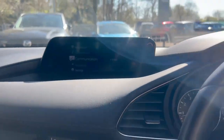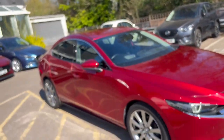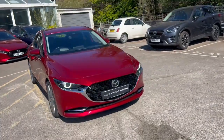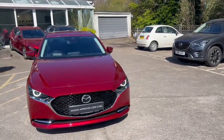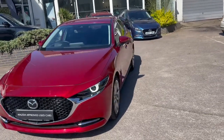So yeah, so that is everything inside the car. I'll just finish up outside the vehicle. So there we have it. There is our Mazda 3. As I mentioned, it's a 2-owner vehicle. It's got very good service history. It will come with Mazda warranty, so 1-year Mazda warranty, 1-year roadside assistance and 1-year courtesy car, and that's all included in the purchase price of the vehicle.